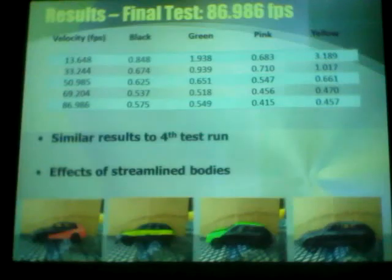And for the final test at a wind speed of nearly 87 feet per second, both the pink and the yellow cars performed significantly better than the other two without body kits, with the pink car with a CD of 0.415, yellow was 0.46, green with nearly a 0.55, and black was 0.575. Now these results are similar to the ones in the fourth test run, mainly due to the effects of the streamlined bodies provided by the body kits.